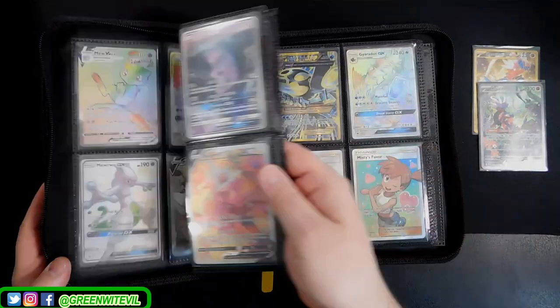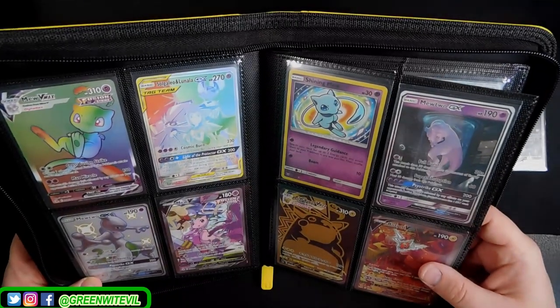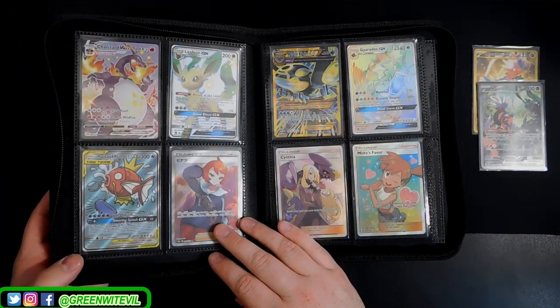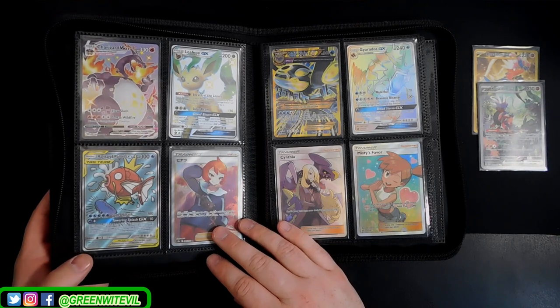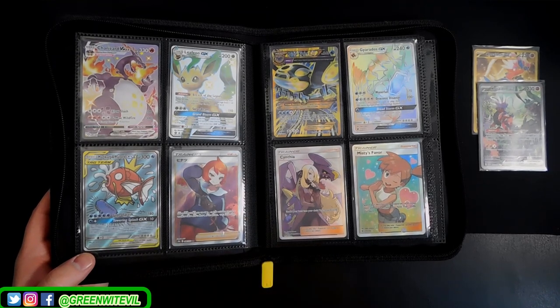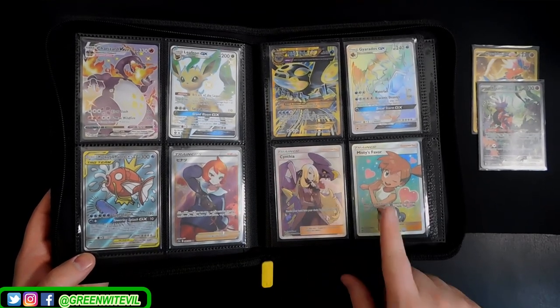Is that Cosmic? Hold on. You guys all know quicker than me. It's not Cosmic. It's Unified, no, maybe Unified Minds or something. No. Unbroken Bonds. Whatever. It's worth a lot of money now. Got the Cynthia, Misty's Favor.